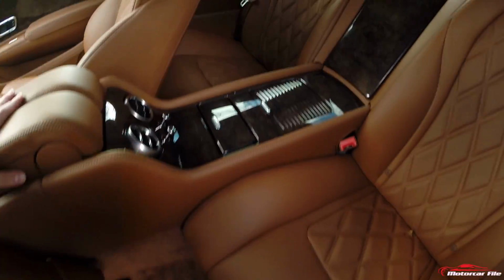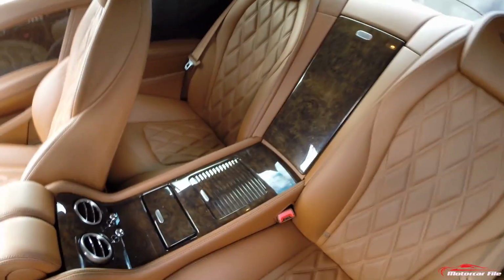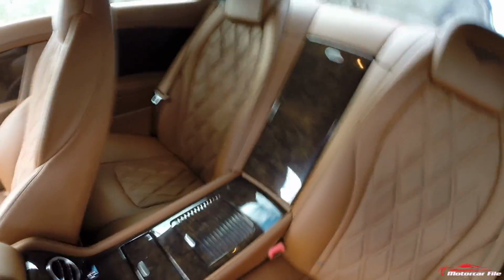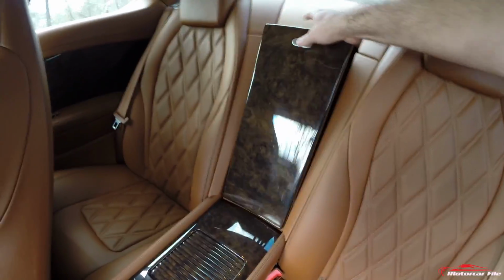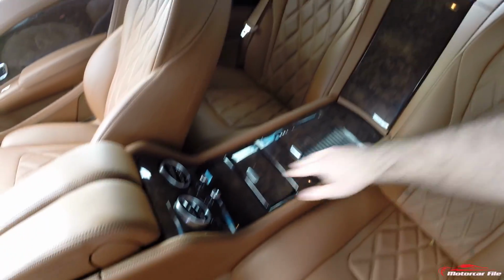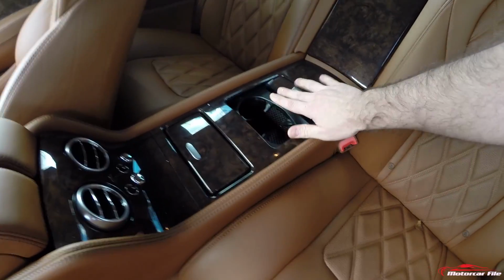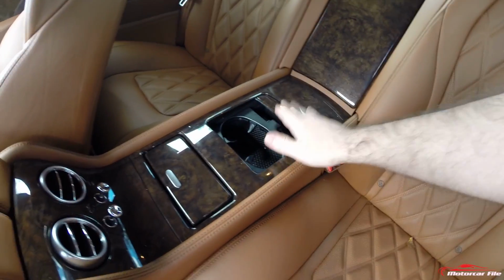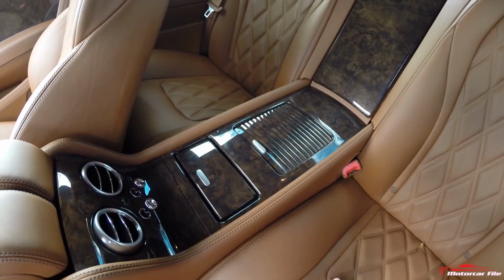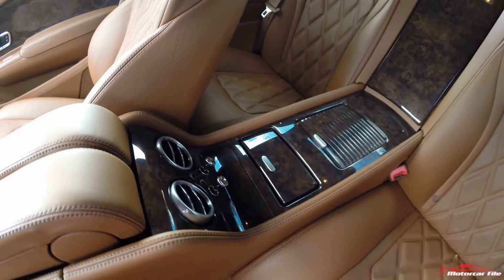As we said in the beginning, this car is a Mulliner equipped car with the extended wood, so you have extra wood inlays here in the back. This does come down as an armrest, leather wrapped armrest. You do have a 12-volt power supply and some storage here, and a cup holder which is finished in that same wood. The vents of course operated exactly as they are in the front.